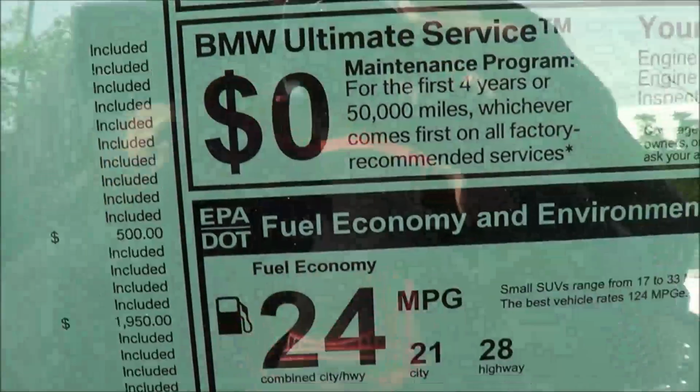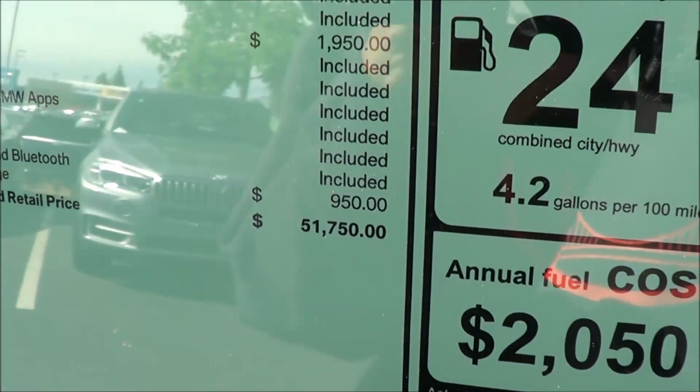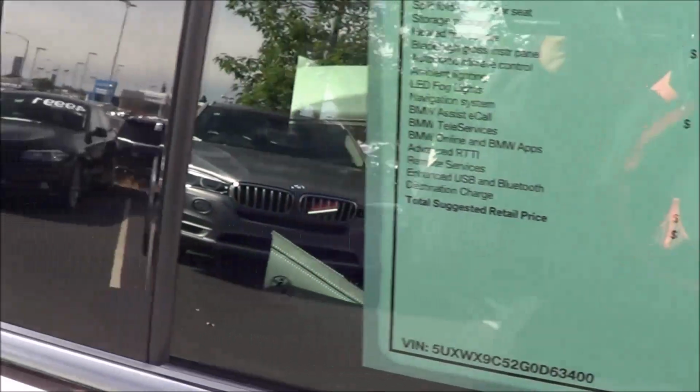Like I said, EPA estimates are 21 city, 28 highway. Total vehicle price is $51,750.